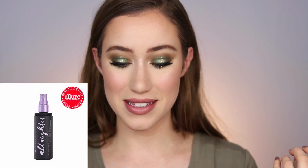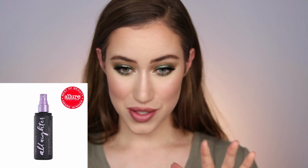All right, there is another product that won an award that I was so excited about. This is not a new product, it's been around forever, but I personally have especially really fallen in love with it this year. It's the Urban Decay All Nighter Setting Spray. So we're gonna lock in this whole look using this. First of all, we gotta assess the situation. Do we need any more bronzer? We always do. And then let's lock it in with the spray.